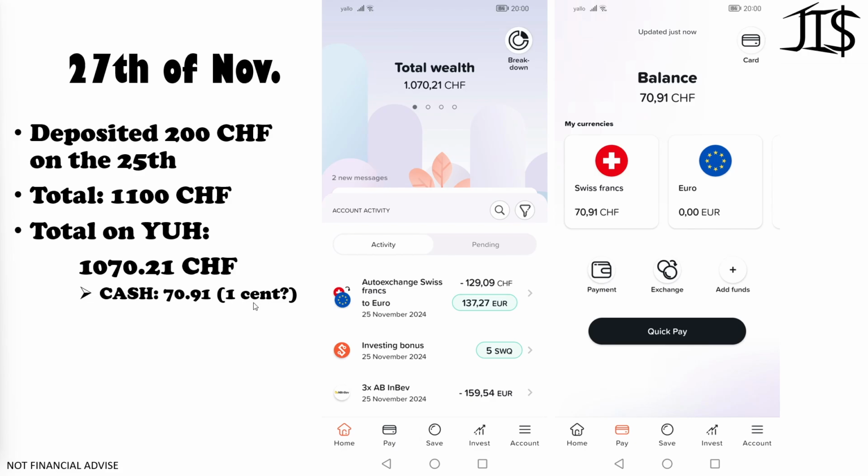And there is still 1 cent missing, but I'm not going to care anymore because breaking my head on it, I have a lot of work to do for the rest as well, so I can't put more time into it to search for that 1 cent. That's not worth the time actually.